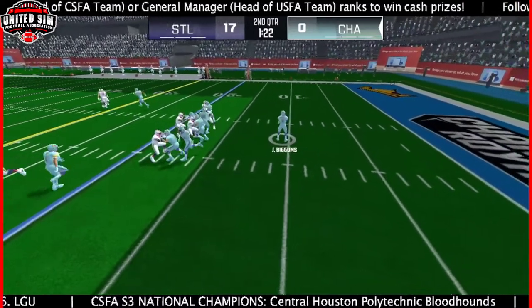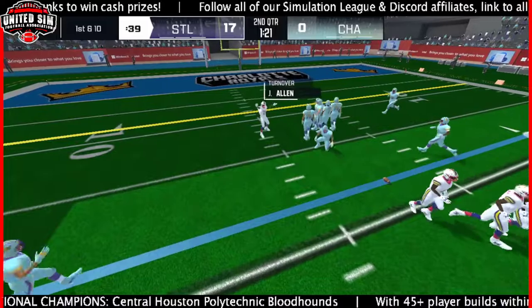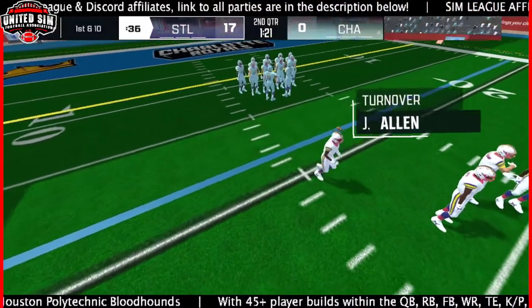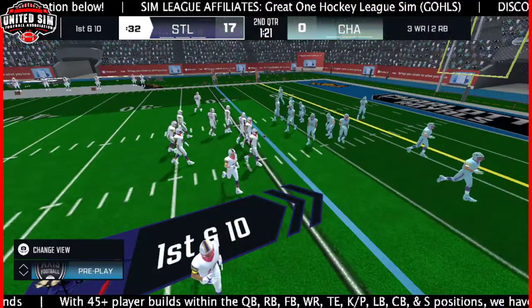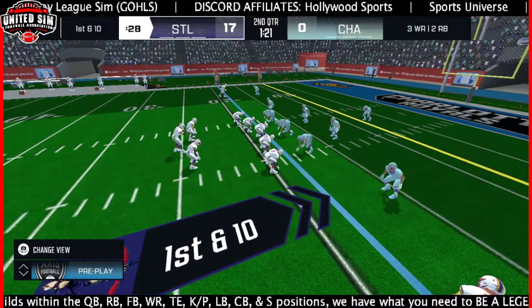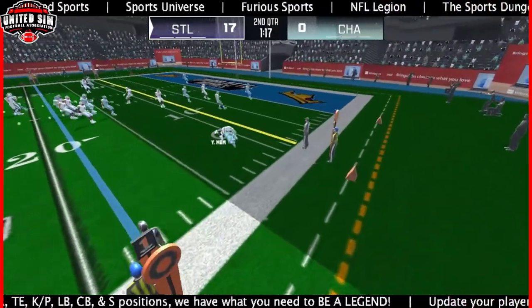He steps back to pass. And it's picked off by number 21. That's a situation where progressing down to your checkdown receiver would be a much safer throw. Instead, he forced it in there and threw an interception. It's going to take multiple possessions for the defense to get back into this game. I'm expecting a lot of runs on this drive to keep the clock moving.